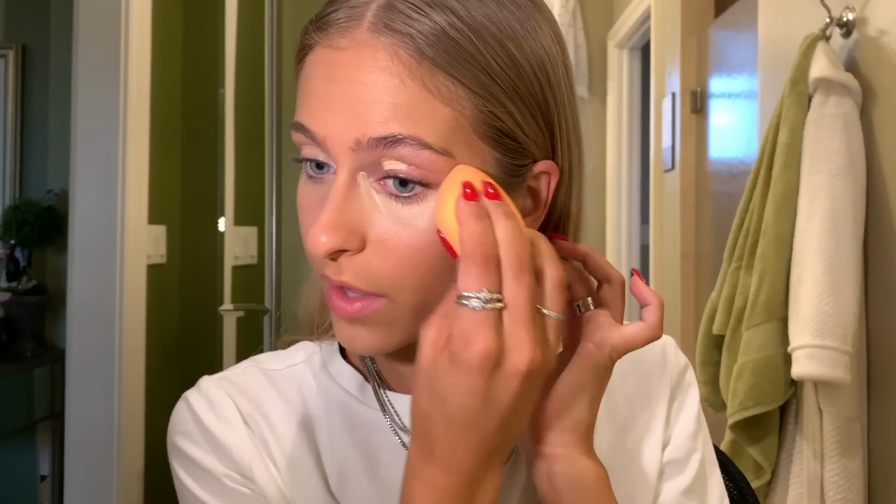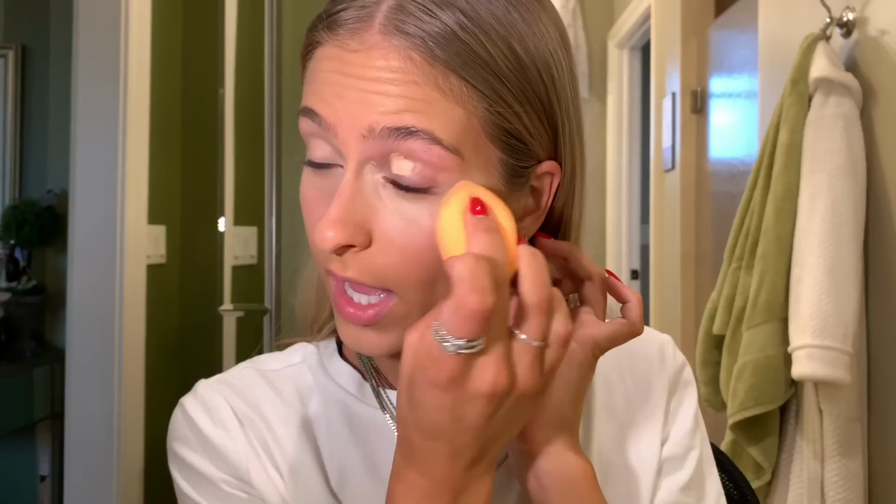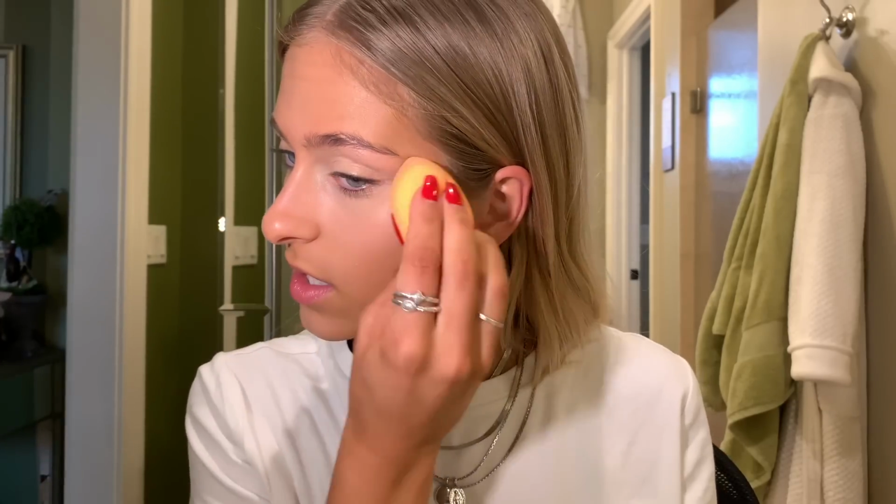Oh, and this is in the shade Light. I actually really, really like the finish. It's glowy, it's dewy, and I like a nice, healthy looking under eye. But I love the way it looks.